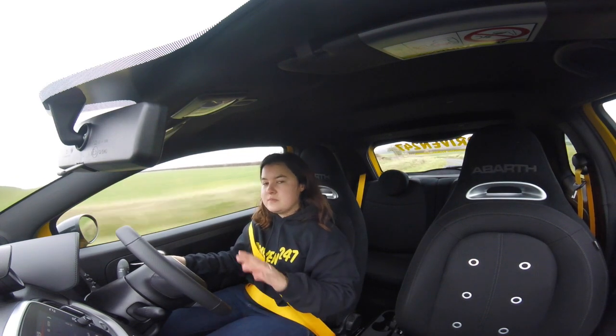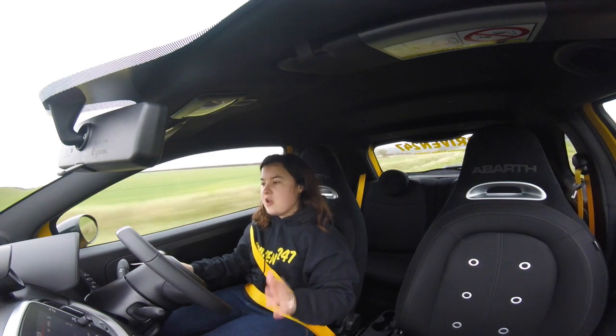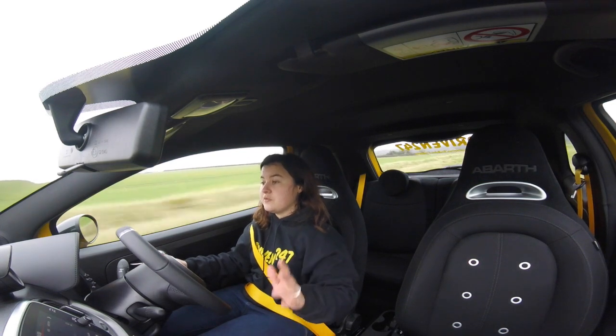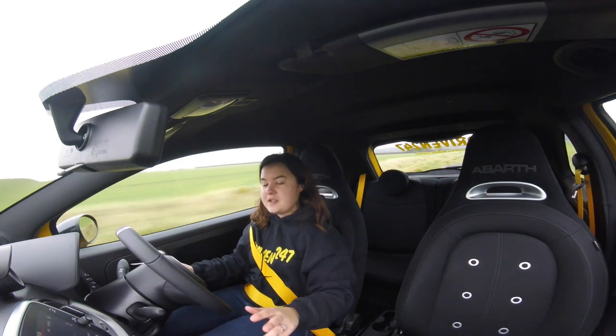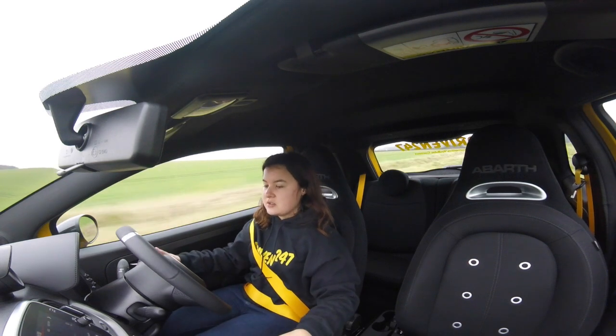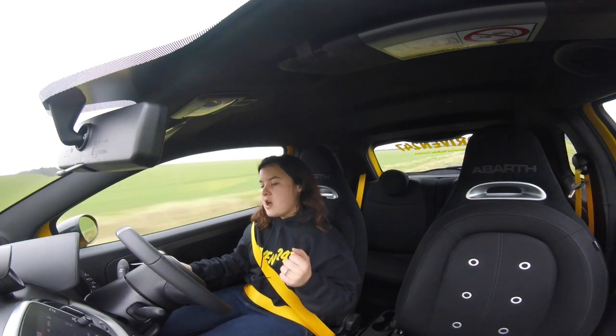Sound system isn't good. I really need an upgrade in here. I used to have the Beats sound system as an added extra with the comp. This sound system isn't very good. I've got the bass all the way up, but you don't really get any bass. It's just lacking a bit of oomph, shall I say.